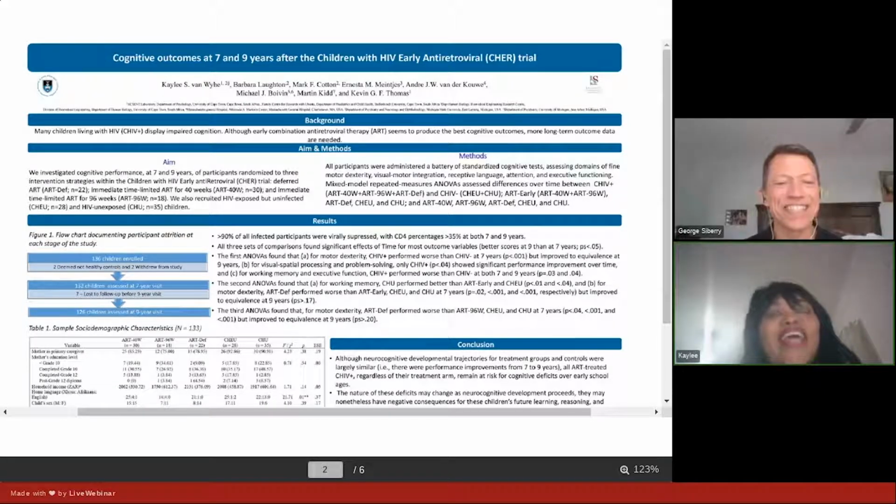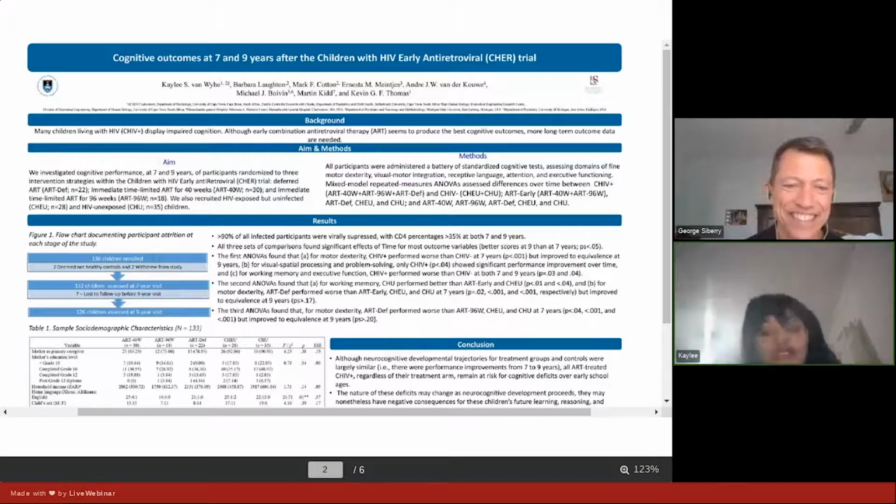Great. Go ahead. So in the study, we compared and described the cognitive performance of the children that were randomized into one of the 3 intervention strategies employed in the SHEAR trial. So we described their performance at 7 and at 9 years of age. I don't know if everybody knows what those 3 intervention strategies were. I'll just tell you quickly.